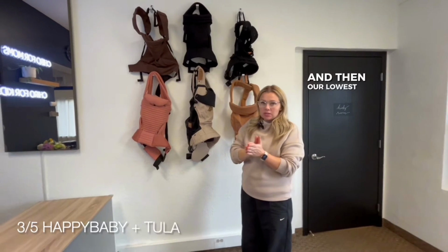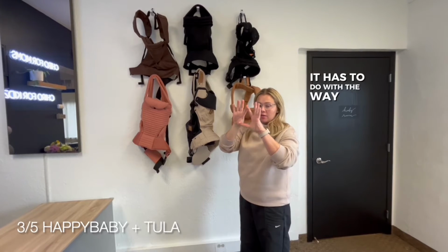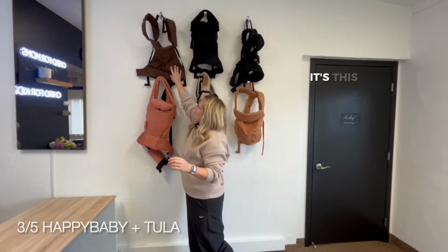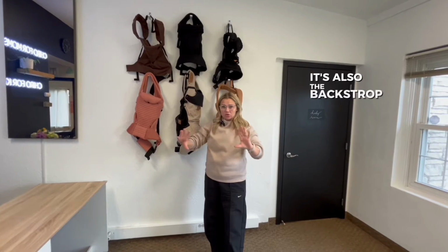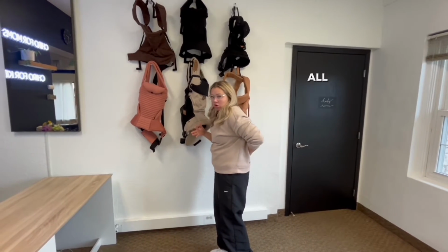And then our lowest scorers for the back support, again, it has to do with the way the strap goes across the back, the upper back. It's the Happy Baby and the Tula. And I shouldn't just say the upper back, it's also the back strap along the back end, but I think having both and the way that they're laid out really plays into how you feel it all across your back.